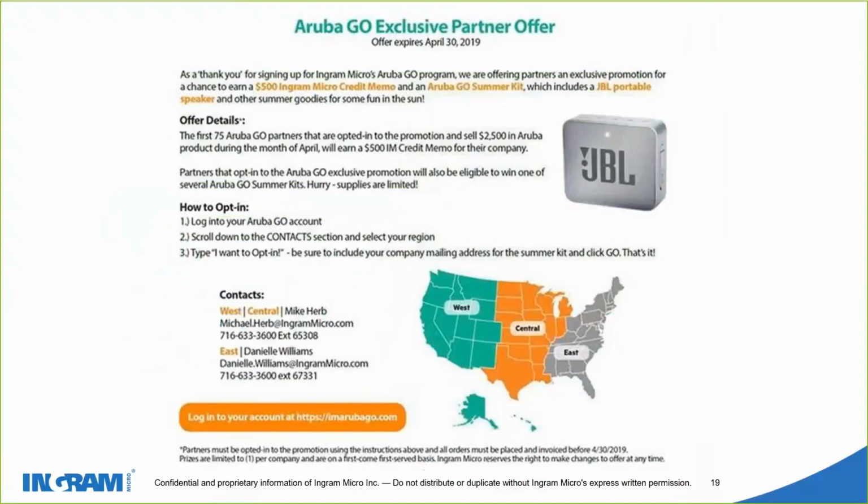Now, how would you opt into this particular promotion? Just log into your Aruba Go account, scroll down to Contacts, and select your region, East, Central, or West. Type I want to opt in, and be sure to include the company mailing address for the summer kits, and then just click Go, and that's it. For the contacts, I am West and Central, and as mentioned before by Danielle, she is in the East, so we are eagerly looking forward to more people signing up. There's a lot of room left, and like I said, the sales are for the entire month of April, so even if you sign up today and you've made purchases earlier in the month, it's going to count towards your $2,500 number. It's a great promo, and we encourage you all to join and get the credit memo and also the summer kit.